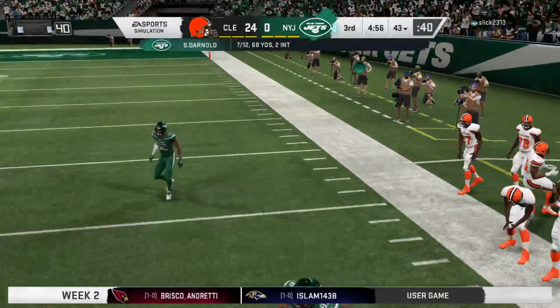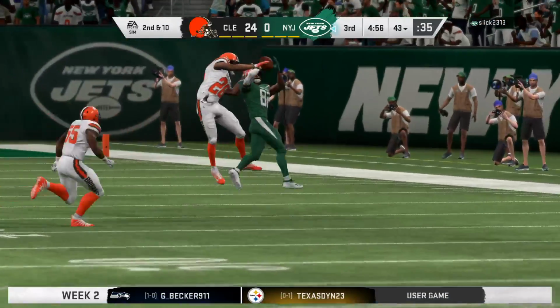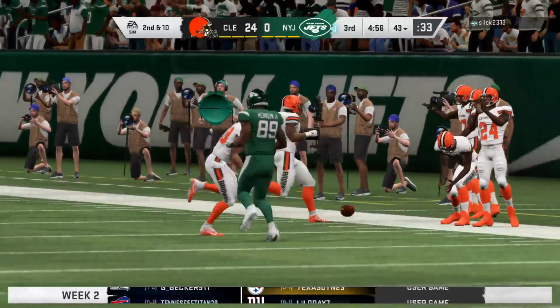Now, meanwhile, a pass that should have been intercepted, but it winds up falling incomplete. He was looking for Jamison Crowder there, and now it's 2nd down.